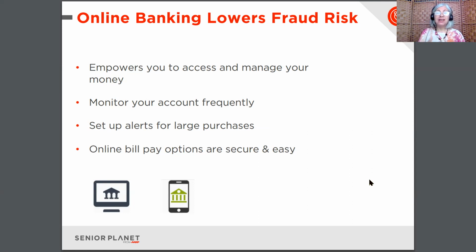Other advantages: the ability to bank online empowers you to access and manage your money any time of the day. Maybe when you're not feeling well and don't want to go to your bank, you can access your account information after bank hours. This is very convenient for users. You can monitor your account as frequently as you'd like, once a day, a few days a week, as you like. And as I mentioned before, online, it's very easy to set up alerts for large purchases and all the other features we talked about. Your balance going below a certain amount, login attempts, all of that can be done easily online.